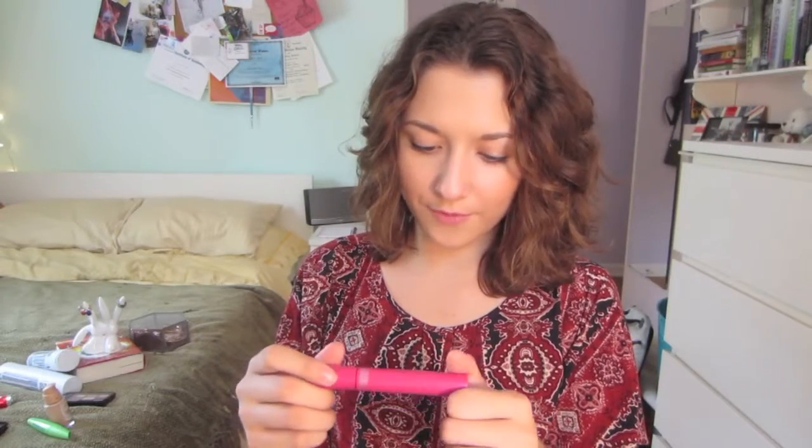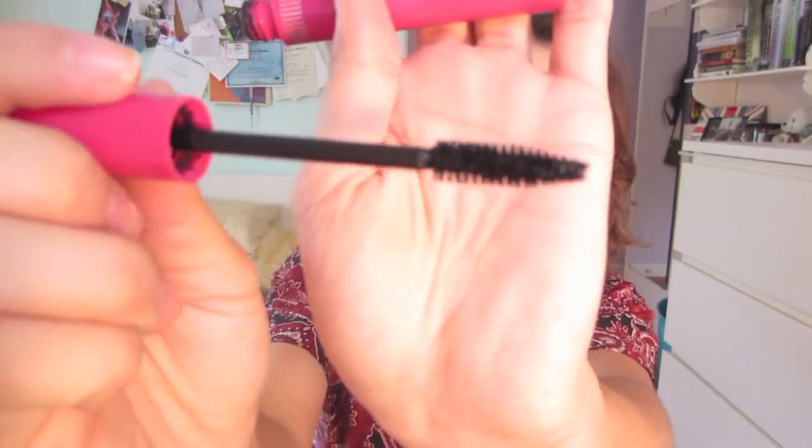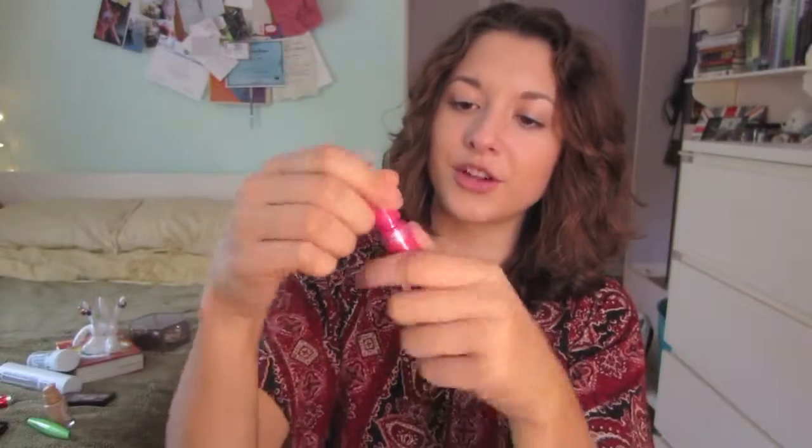Good one. And then the other one that I have is Covergirl Professional Super Thick Lash, waterproof and also black. And that has a really awesome, thick, non-plastic brush and it goes on very well. It thickifies your lashes. It's very nice.